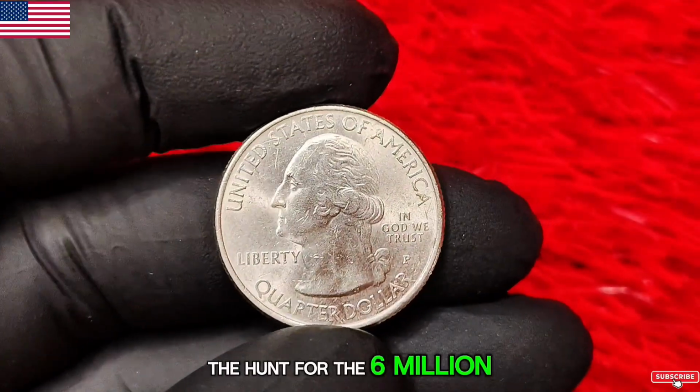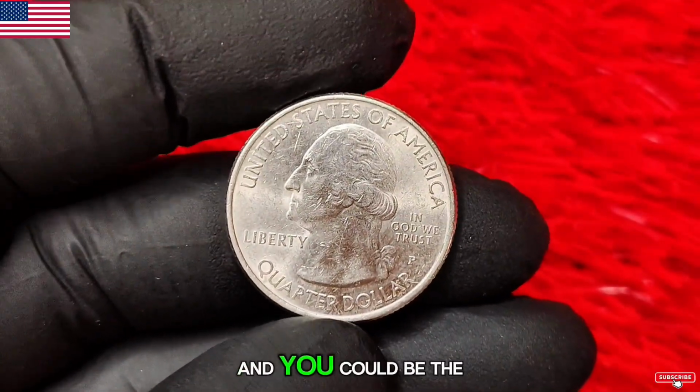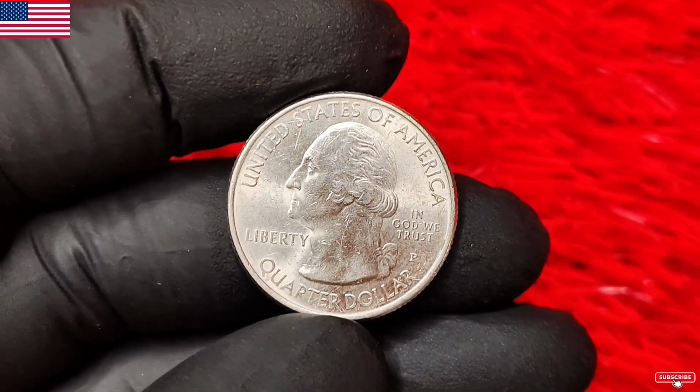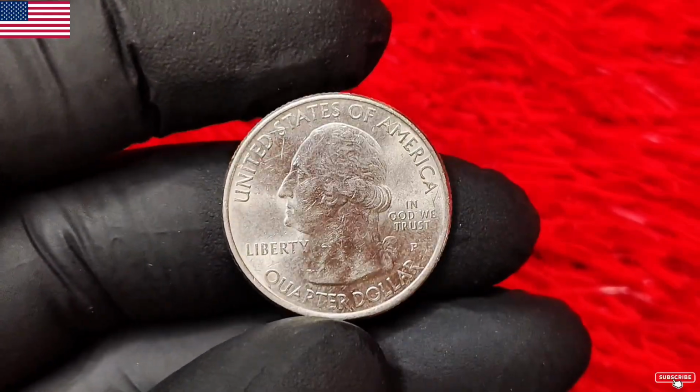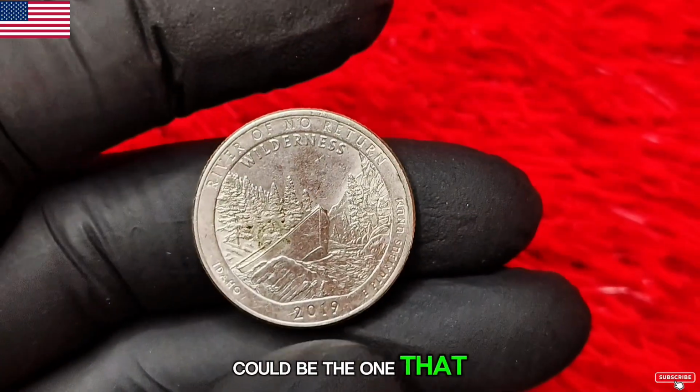The hunt for the $6 million quarter is on, and you could be the next big winner. Stay tuned, stay curious, and keep searching. The next coin you find could be the one that changes everything.